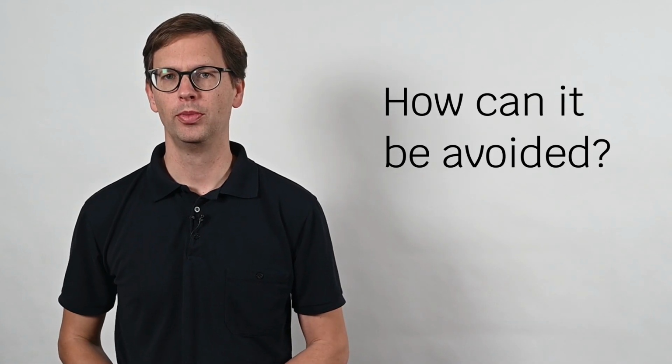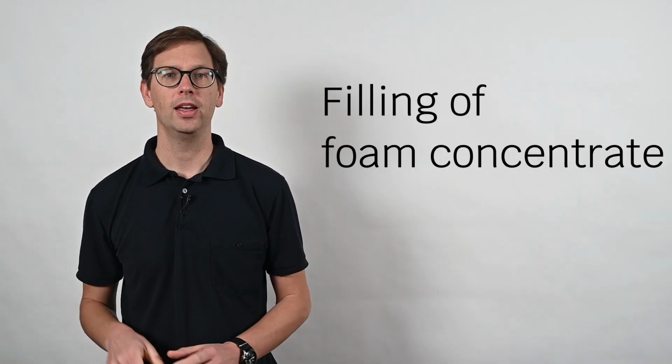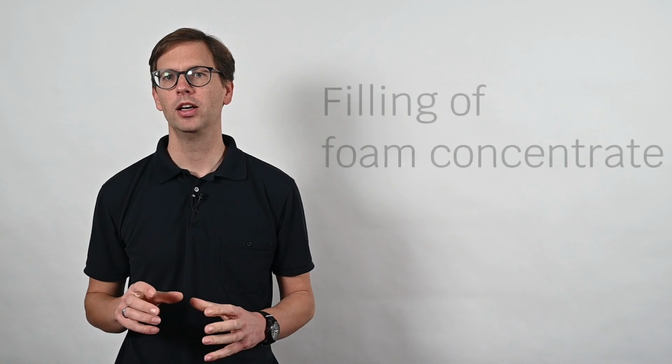How can it be avoided? Of course, the manufacturer has the greatest influence on the quality of a foam concentrate, and to a large extent one depends on the foam manufacturer delivering a good quality. But nevertheless, here are a few tips on what you could do as an end user. If you fill the foam concentrate into a tank, you have to make sure that it is really free of any water and cleaning agents. And during operation, make sure that no water does accidentally get into the tank. Even if this does not necessarily lead to phase separation, it is something that can easily be avoided. The other points just limit the damage.